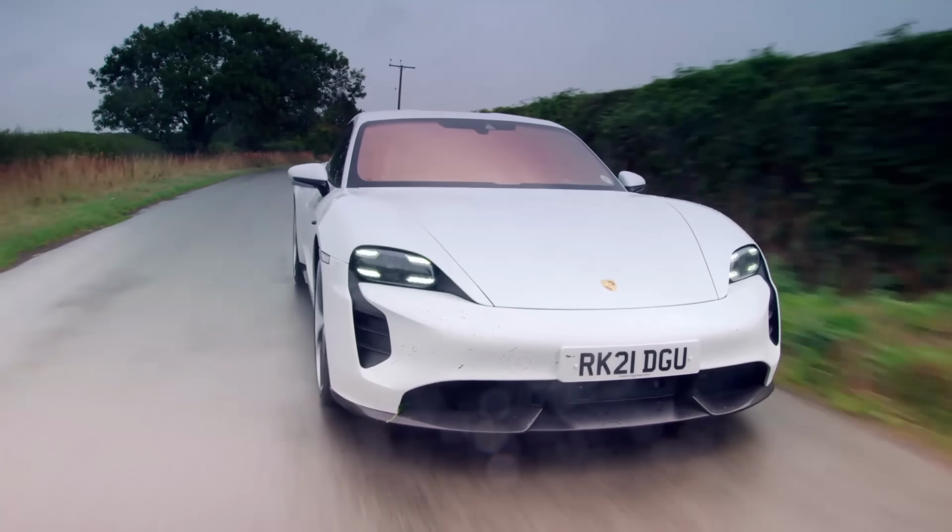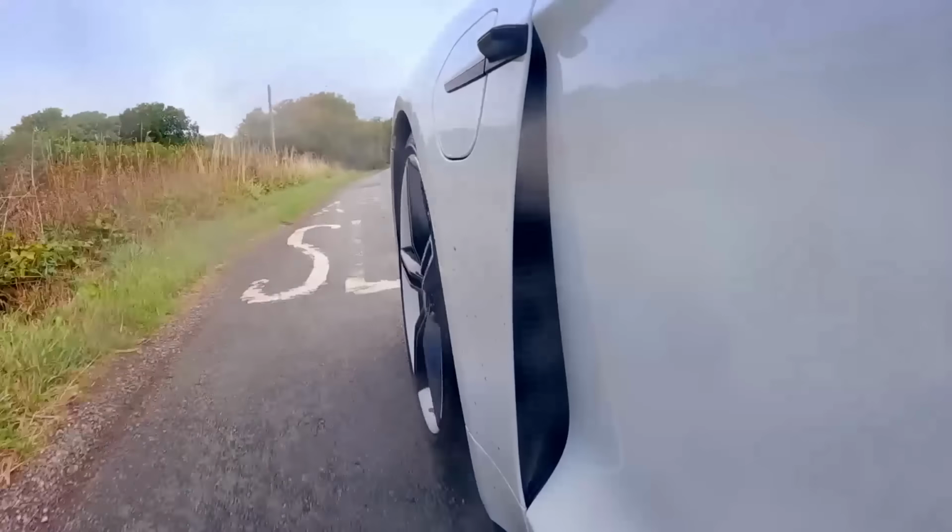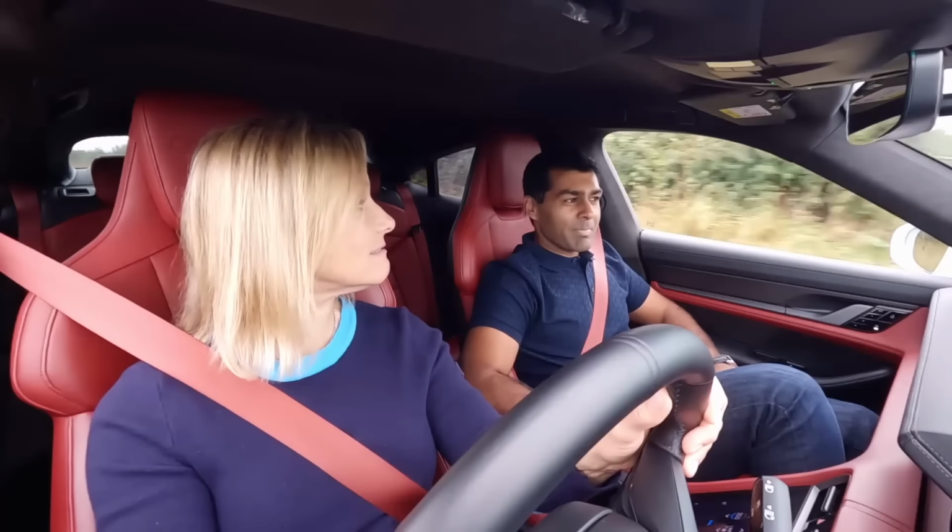Yeah, it catches your eye, doesn't it? Like, oh, wow, what's that? I think they've done a great job of the styling. I really think it's a great looking car, but a slight imitation, but a slightly less nice imitation.